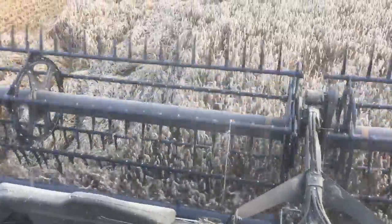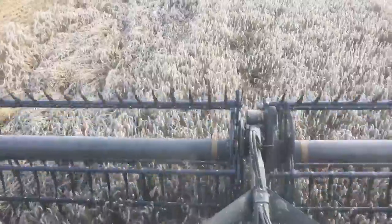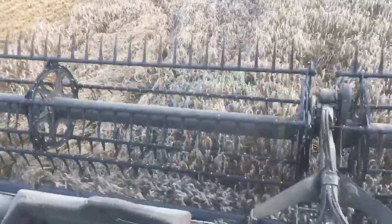There aren't many years that we have to dry virtually everything. We've probably got about 30 hectares to go, which we will hopefully get wrapped up by tomorrow.